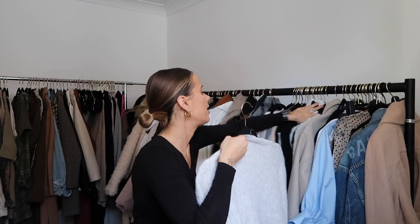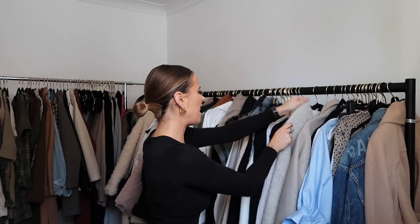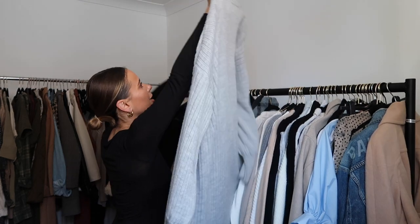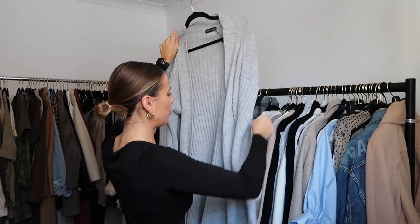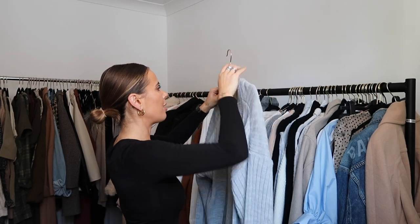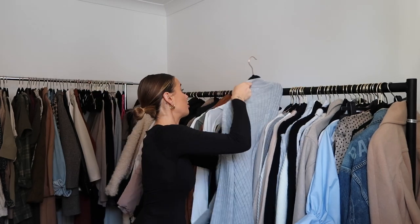I think I'm actually gonna put that next to my Mango and H&M little combo, just to have outfits ready to go, I guess. Oh, you need a hanger change. Then got my beloved Pretty Little Thing grey cardi. Everyone always asks where this is from. I just picked it up one day, just happened to pick it up before lockdown, and it became my lockdown essential, and it always sells out when it's on the website.